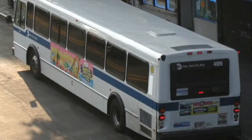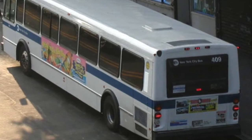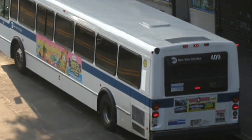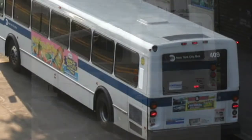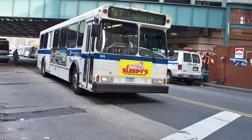Oh, and by the way, 409 was a unique unit because before it was retired, it was given a 1998 and 99 body kit, which made it look like a 1999 Orion 5. Think I'm playing? Okay, then look at this picture. See, I told you. And these, along with the Orion 5 CNGs, serve New York City really well.